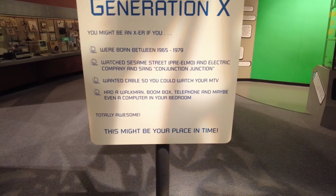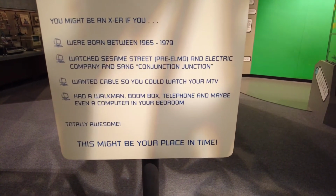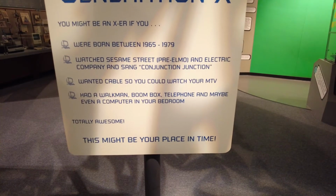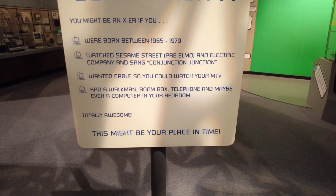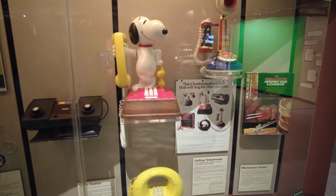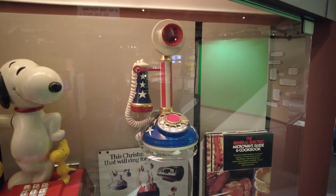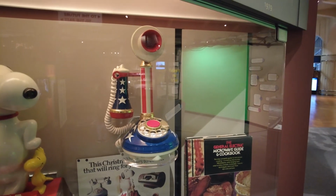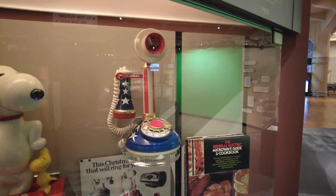Well, the telephone was a corded phone. We didn't have cell phones back then. No computer in the bedroom. We did have a computer in the house. Walkman and boombox, yes to both. So yeah, that's pretty much me. This red, white, and blue phone here, we did not have that actual phone, but we had the same phone in all black in our house when I was a child.